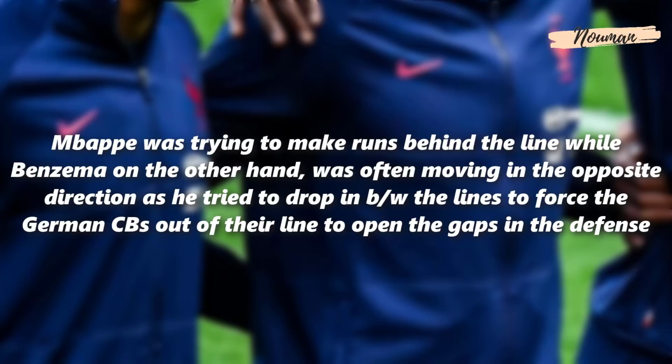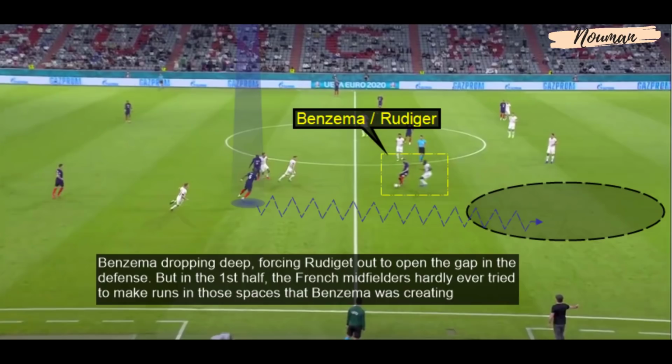Mbappe was trying to make runs behind the line, while Benzema, on the other hand, was often moving in the opposite direction as he tried to drop in between the lines to force the German centre-backs out of their line to open the gaps in the defense. Benzema dropping deep, forcing Rudiger out of his line to open the gap in the defense.